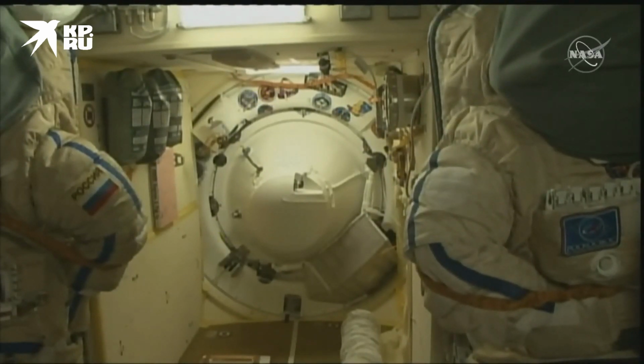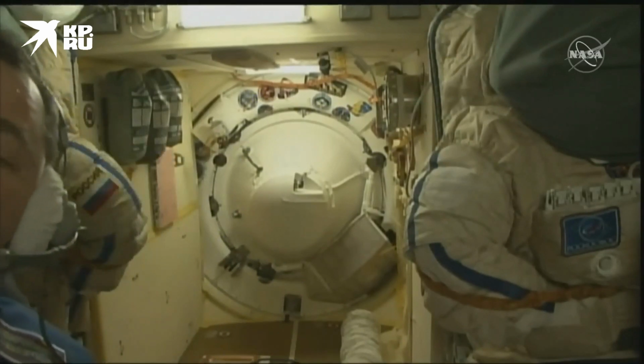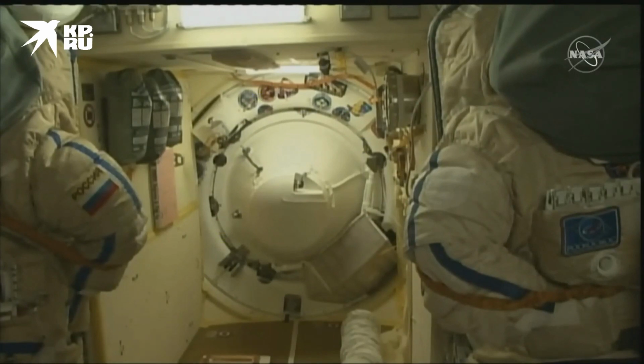You're getting to look inside of the Poisk module, and you're going to see Oleg Skripochka, the current station commander, floating into view. He's just there at the bottom. He's been setting up the camera and getting the hatch ready on the station side. There are two hatches that we'll see open. First, we'll see him open the station hatch, and that'll actually reveal the very top of the Soyuz spacecraft, where we were looking at it in the vacuum of space just a few hours ago. The docking probe and the other antennas located around it. It's currently attached. The docking probe has been retracted.